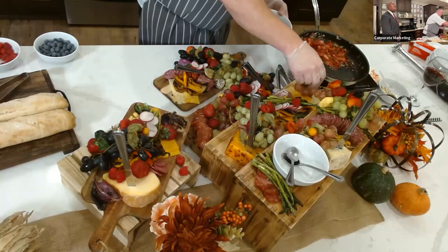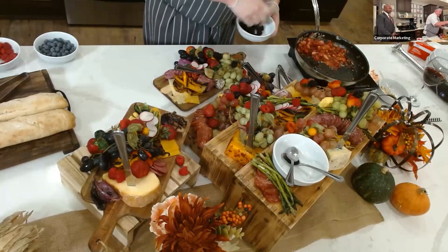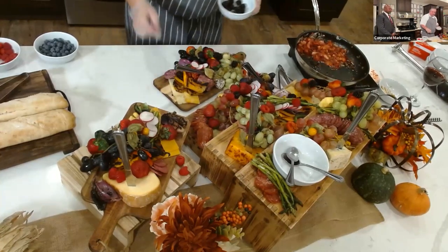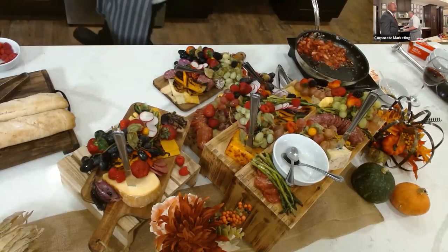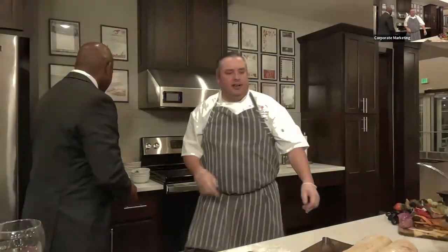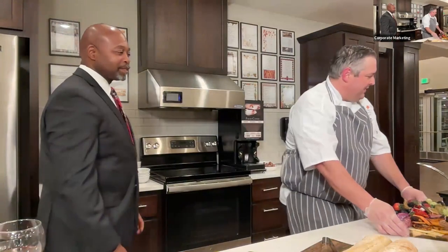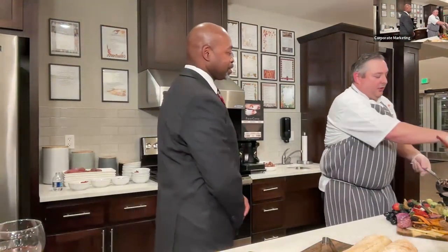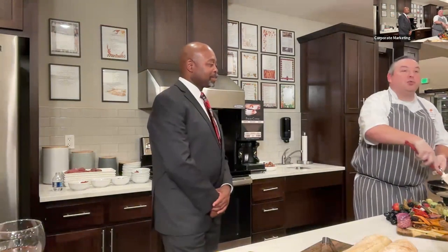Good. And we're going to tweak our last little bit. We're going to smash up our chutney right there. We're going to get that on the board. And then we're going to be ready to display. We're going to cut us some French bread and talk a little bit about that. That chutney is looking really good. I don't know if we can get a nice little visual there.